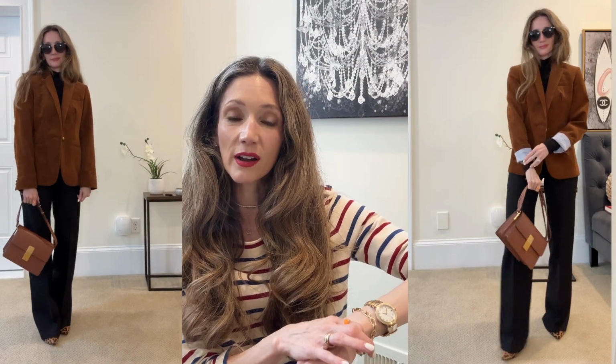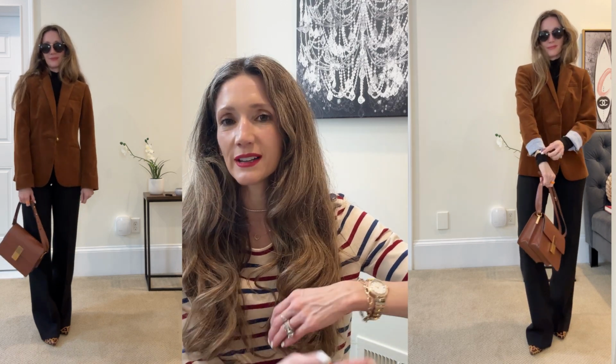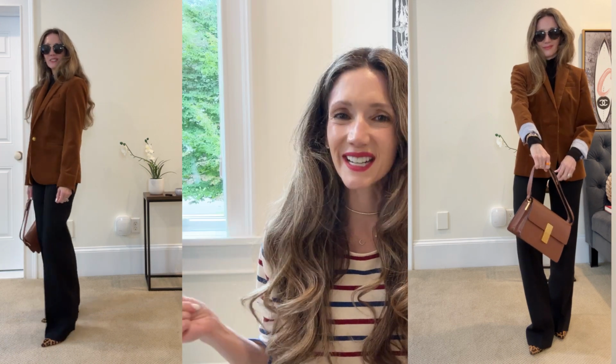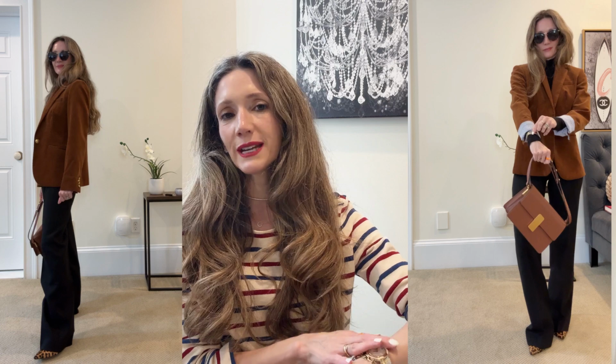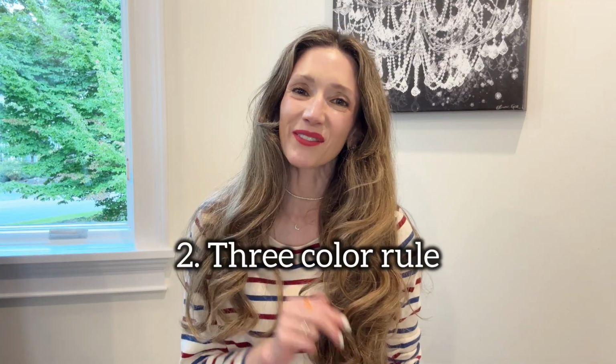Rolling up the sleeve, having your shirt or blouse sleeve stick out underneath, layering on your watch or your arm candy, whatever it is that you like to wear for bracelets. This one simple thing does something to the eye, is immediately more stylish. And usually the shirt underneath is a different color than your actual blazer, so it can really help trick the eye into having your outfit look more nuanced and also play into the third color rule, which is the second thing I want to talk about today.